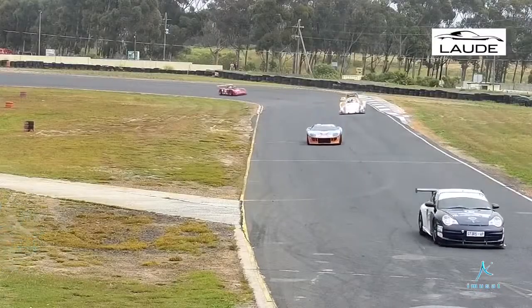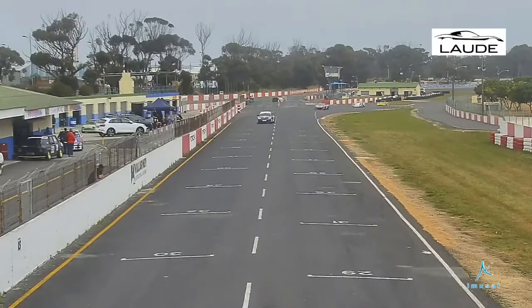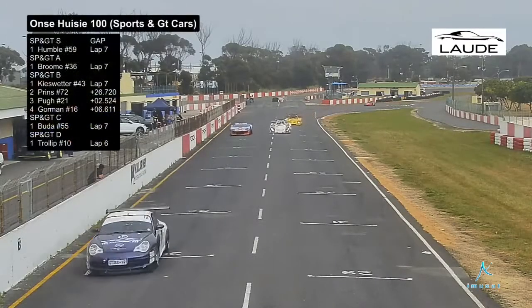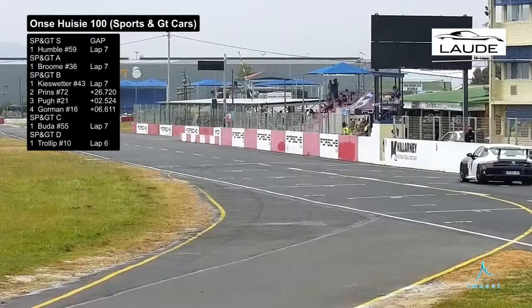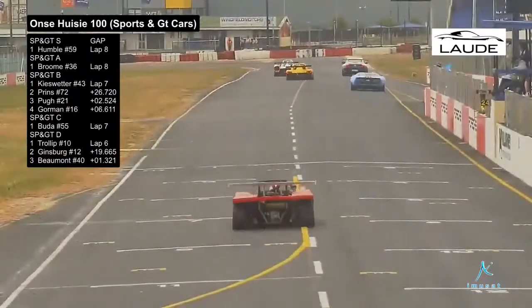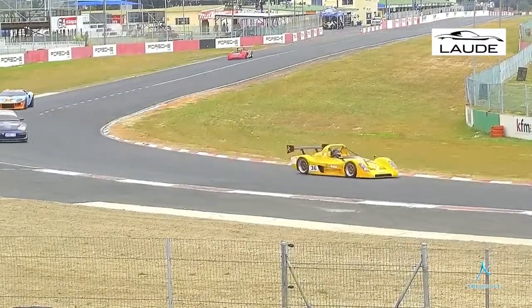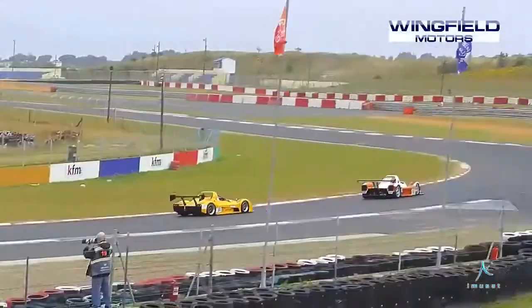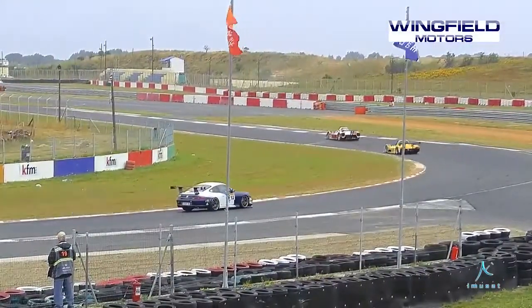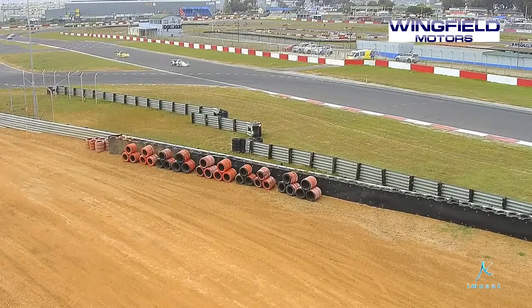27 seconds back, Martin Prince, second in Class B, fourth out there on the circuit, finds himself about a half minute further back with the second of the Porsche GT3 Cup cars. Third in Class B is Martin Pugh from Gavin Gorman. Then Ryan Buddha, the man we just spoke about, also with the Porsche. He started off at the front of Class C. He's still leading Class C, although he's already been lapped by the frequent flyers up front.